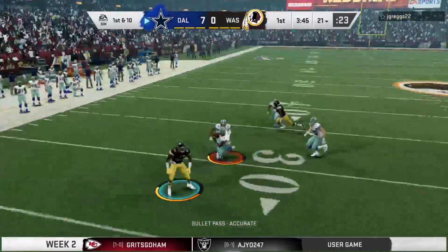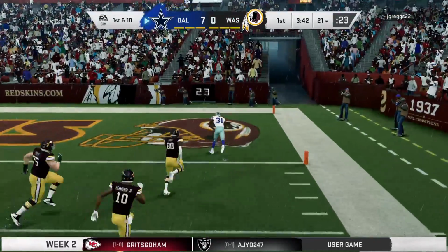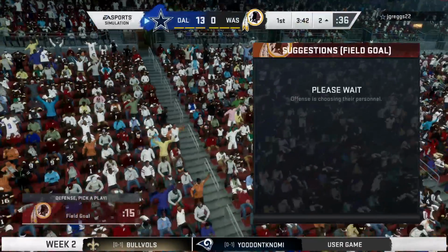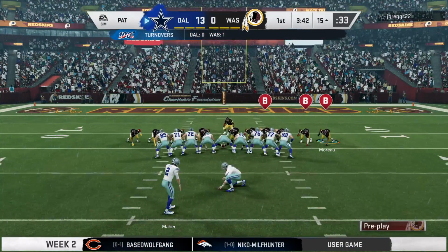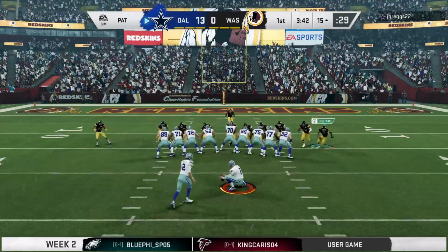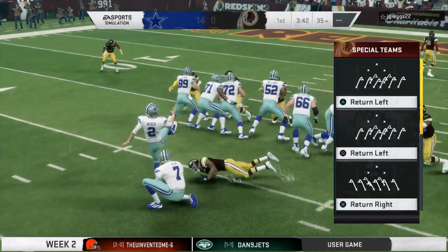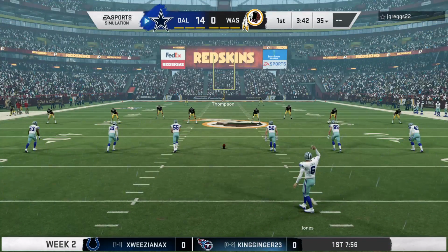On 1st and 10, it's Haskins. And some room to work. And he will score. Touchdown, Cowboys. Marr on for the extra point. And we'll see if this rain affects the team's decisions going forward, but they kick it here, and it's good. Redskins nothing.